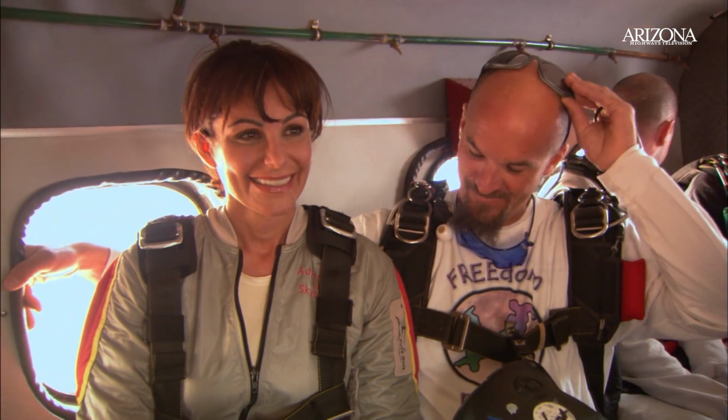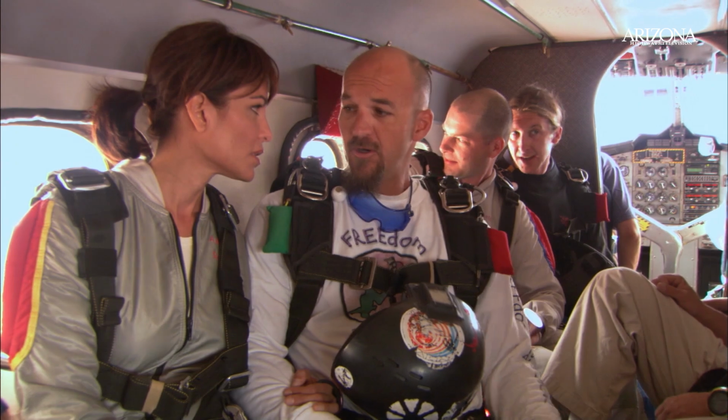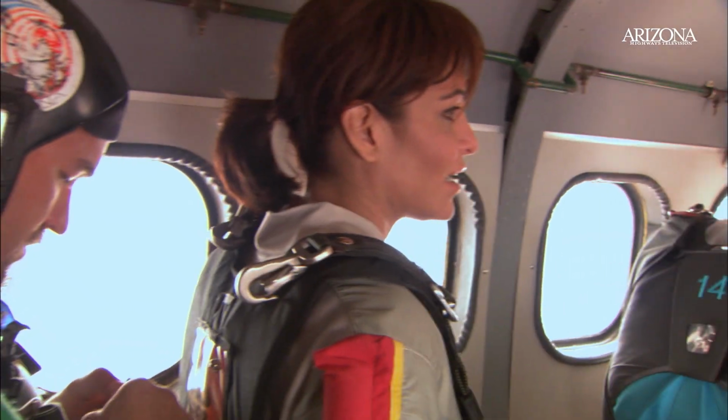We are climbing to 13,000 feet. That's 2.5 miles up. And I repeat to myself, I'm not going to jump. I am not going to jump. I am not going to jump out of this plane. In fact, I'm having serious reservations right now. Why did I even get out of bed this morning?